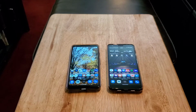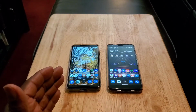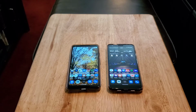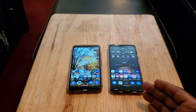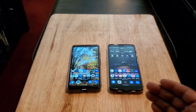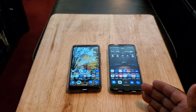Next thing, build quality. With the Google Pixel 2 XL, you got Gorilla Glass on the front and the back. With the 3a XL, you got this Dragontail glass on the front and on the back. So you don't have an aluminum frame. This has an aluminum frame. I forgot to mention this one doesn't.